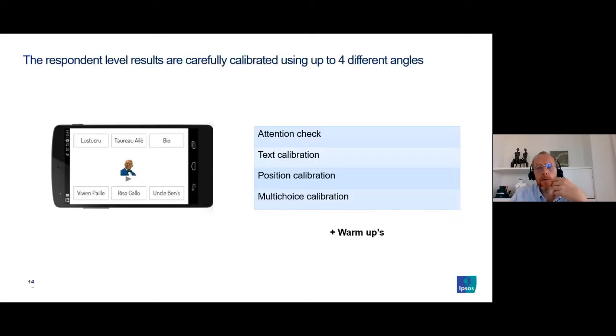In reality, there is a lot of calculations, calibrations, warming up, etc., which is happening under the bonnet. So it's really a carefully tuned product, if you like. And just to give you a couple of examples, an attention check: we need to make sure that people are paying attention. Very simple, but sometimes respondents are just clicking through a questionnaire, and we have ways to make sure that they're focused. Then text calibration: brand assets are often visuals, but sometimes you have a tagline, and a 3-word tagline versus a 10-word tagline makes a difference because you have to read it. So we do a calibration for that.